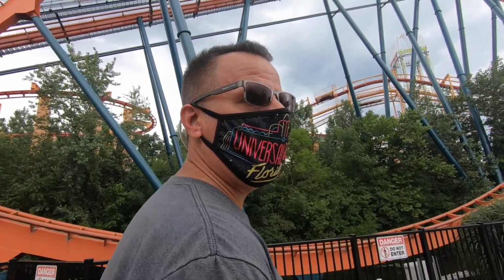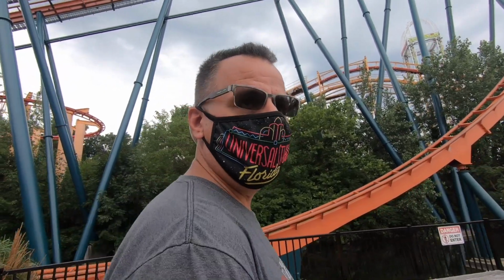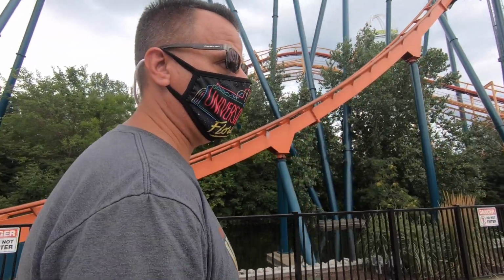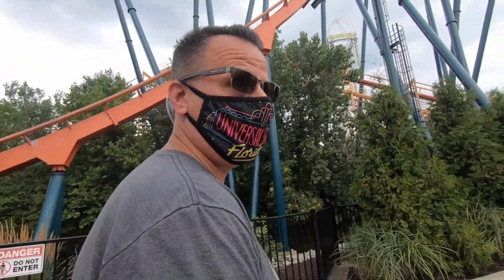Because of Cedar Fair and obviously the COVID-19 situation. But yeah, if you don't have your face mask on, it's just like a cell phone out. They will stop the ride as we just began to go up the hill about 20 feet, and they stopped it. An employee started walking up on the stairs beside us, and then I asked her why, and she said it's because somebody didn't have their face mask on.